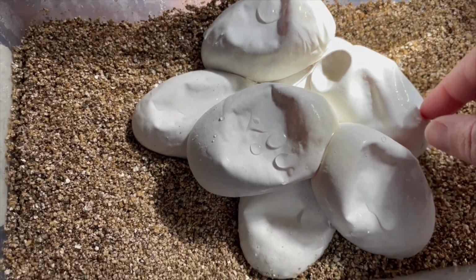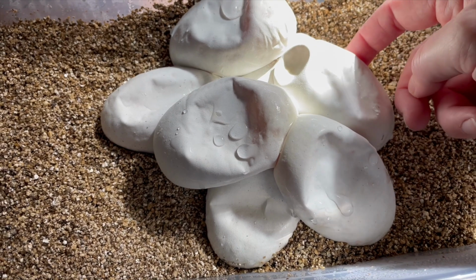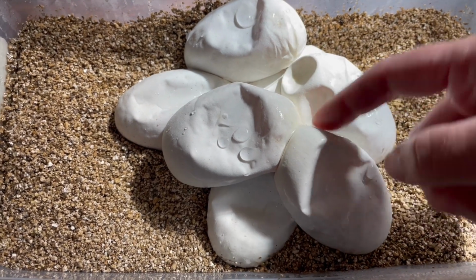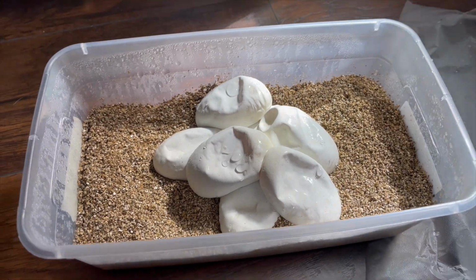I tried to tip this to get some water off. And there's a little baby snake pushing back in there. It's so funny. Reminds me of babies when they're in mama's belly pushing back. Yep, so we got movement going on in there, which is really good. So let's go ahead and get some of these opened up.